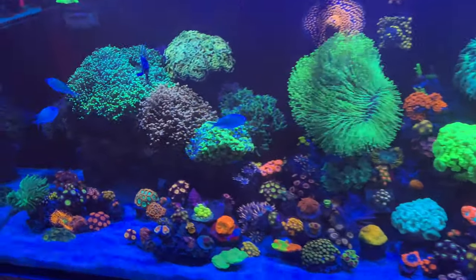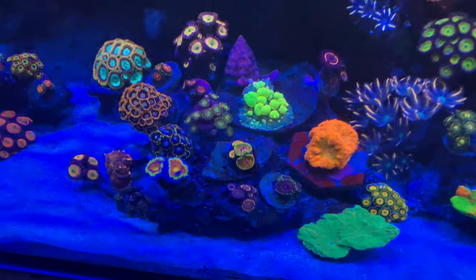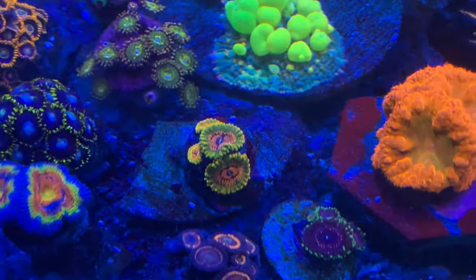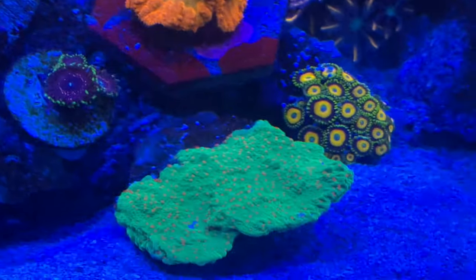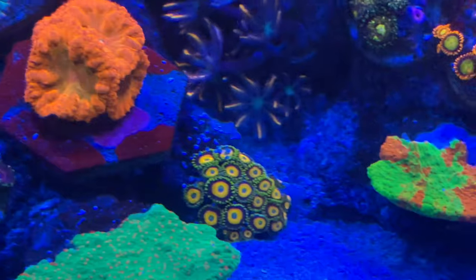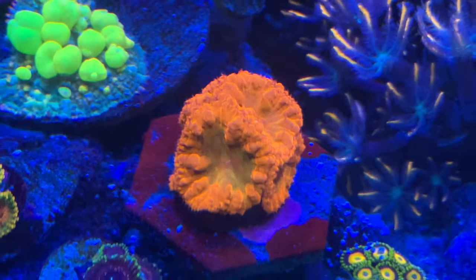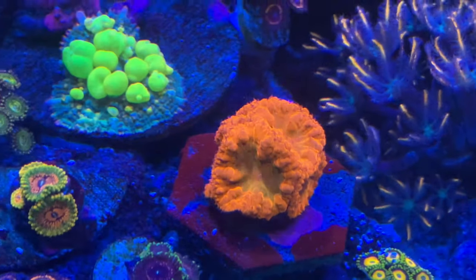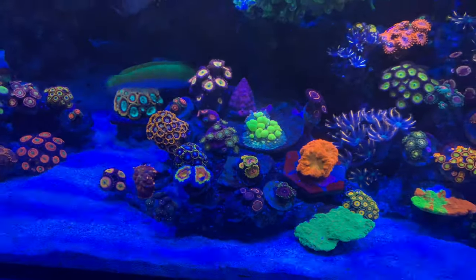So to get a little closer, here's one of the gardens. Got some GMKs, Psychosis, Season's Greeting Monty, Scrambled Eggs. And that right there is a Worldwide Coral Rainbow Blasto, OG Rainbow Blasto, Biohazard. So there's a little bit of everything there.